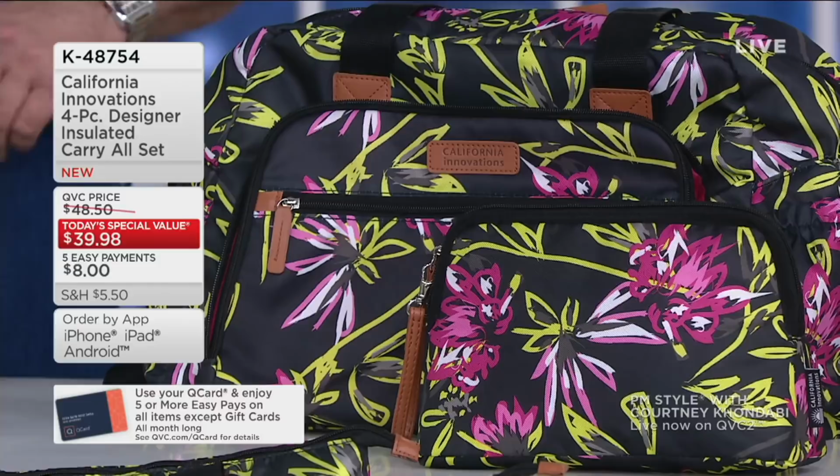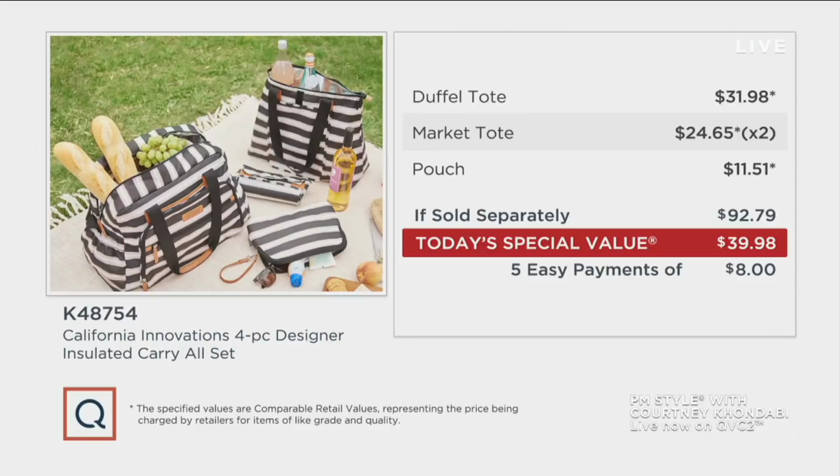Let's take a look at our value story here, because this is extraordinary. If you went to retail to buy all these components separately, you could expect to pay $92.79. We have that identical pack up tonight at over $52.80 less. What? Okay, what? Am I saving more than I'm paying? Yes, I am. And you're also getting it on Easy Pay. Not three, not four. You've got this on Five Pay tonight. Five payments of only $8 each.